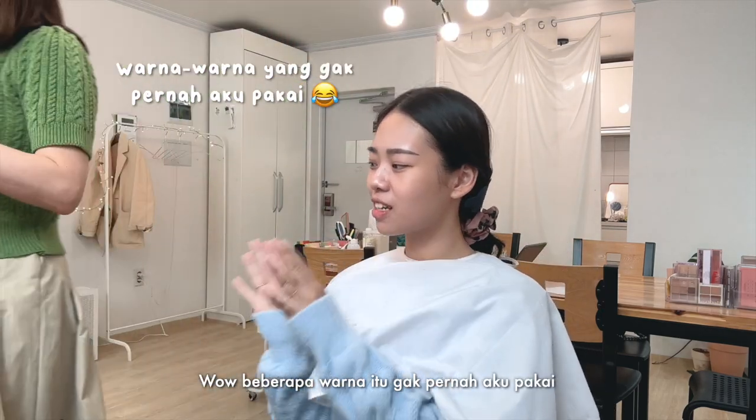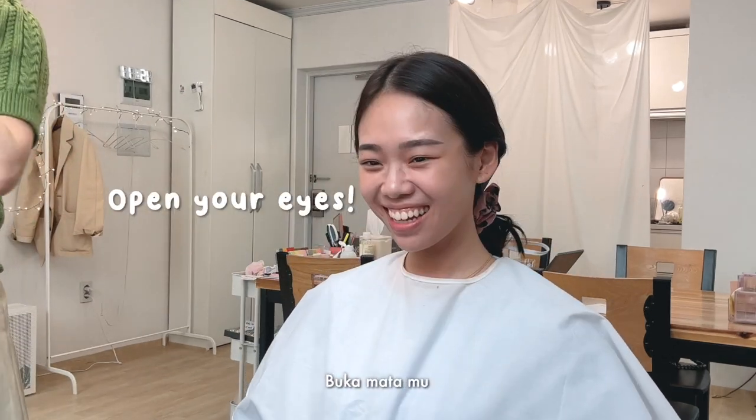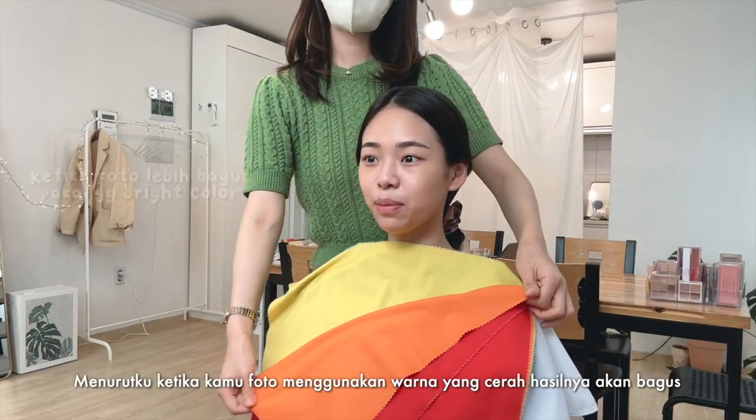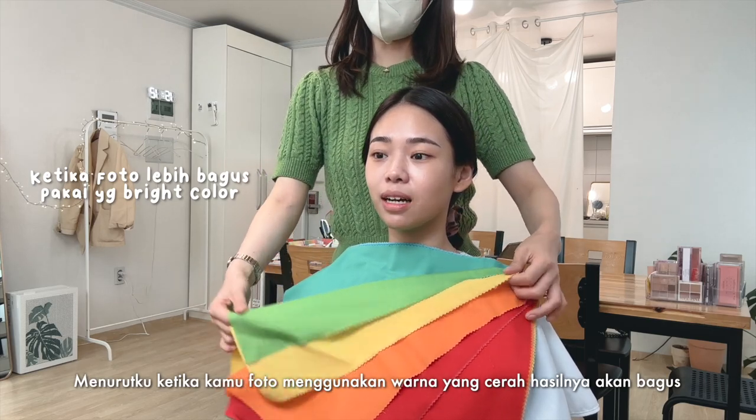Wow, those are colors I never wear. That's why I need to do the test. Open mind, open your eyes. So bright. When you take a picture, if you wear a really bright color, you will have a really nice color.